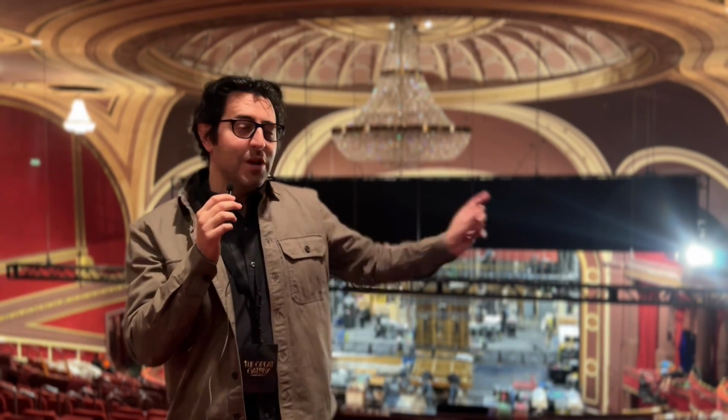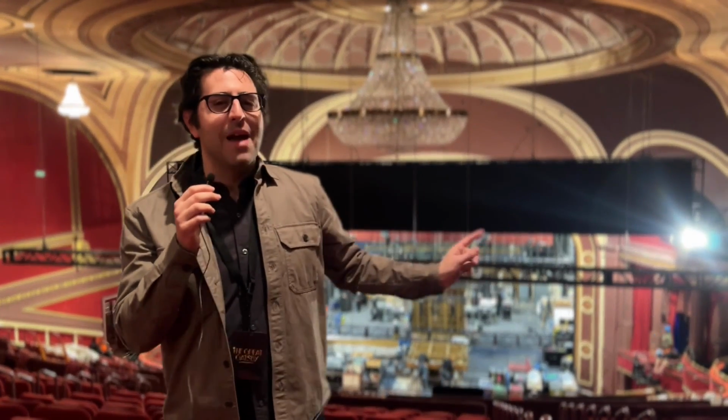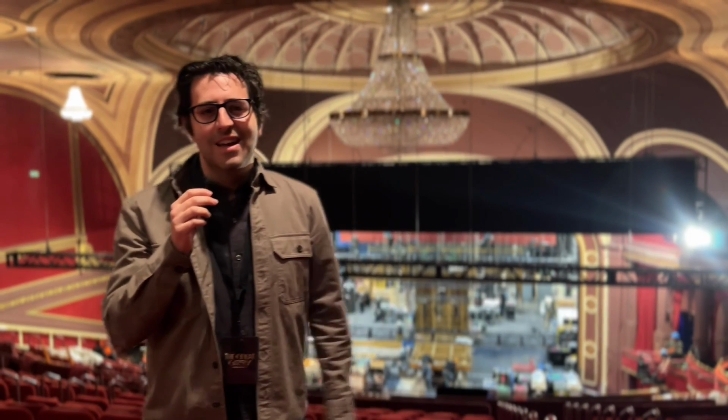And let me say, this is one of the largest stages on Broadway, and we are still working magic to figure out how to fit this show on this stage. That's how big of a show it is. And so we are going all out on this one.